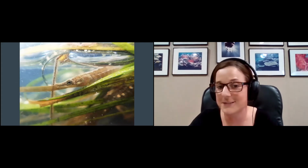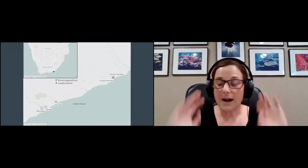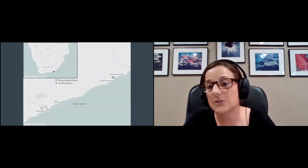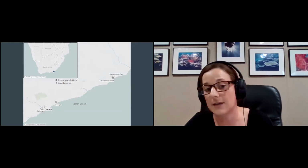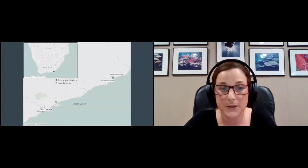And this is the little guy. It's very cryptic and very difficult to photograph. It's found only in estuaries, and it lives in dense eelgrass and macroalgal beds. So what is the current status of this species? At the moment, it is only found in 2 estuaries along the south coast of South Africa. It is locally extinct in 3 other estuaries.